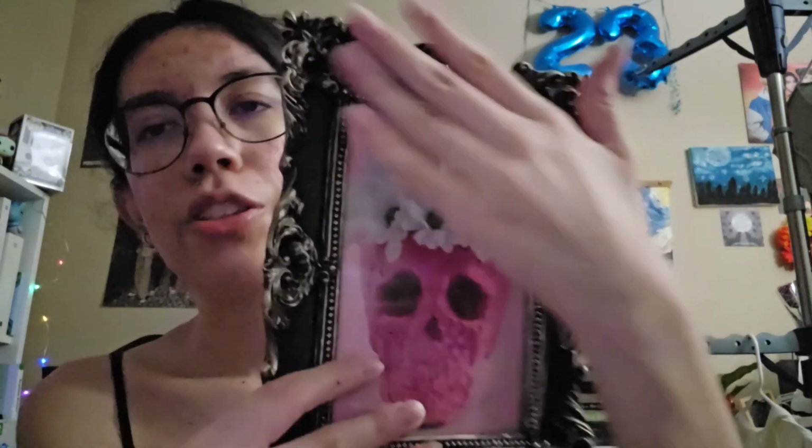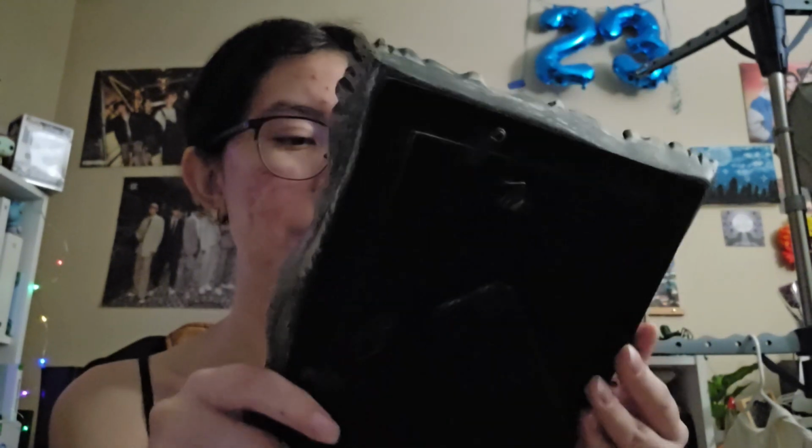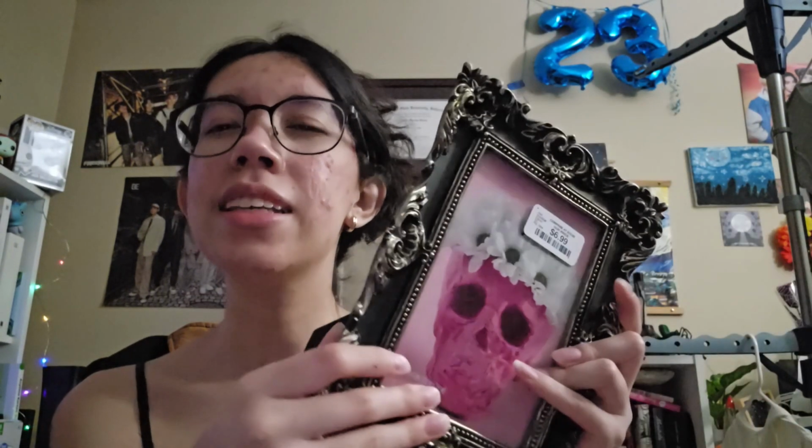And I absolutely love this. I really want to make an effort to find unique decor or unique pieces that give me a gothic, dark academia vibe, because I really love that style, especially as a decor item. I just think it looks so elegant, but it still has that kind of darkness to it that I really like, more associated with horror and Halloween and spookiness. So that's what I got from that section.